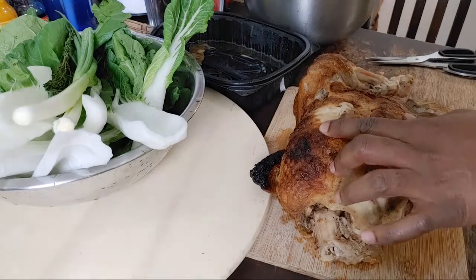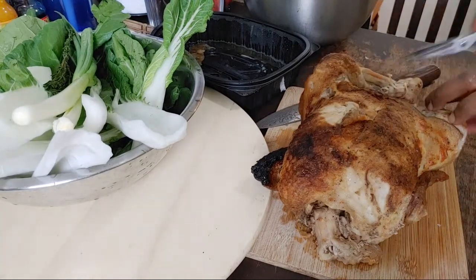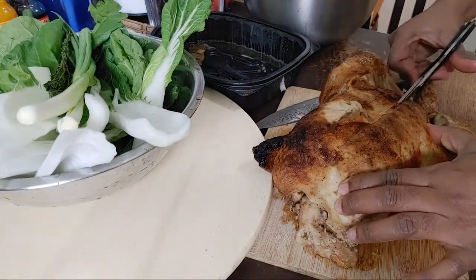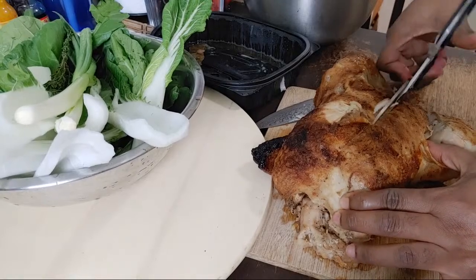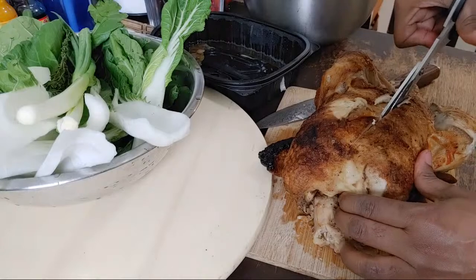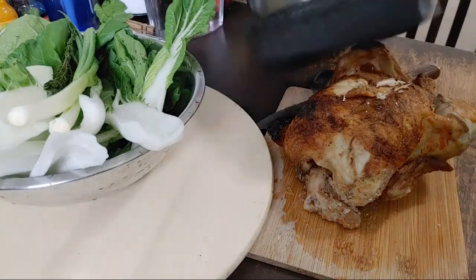Yourself, what did the doctor say? Is this the right knife? I don't know. Use the scissors. I don't think I can manage this. So you want me to do it? Yeah. Okay.